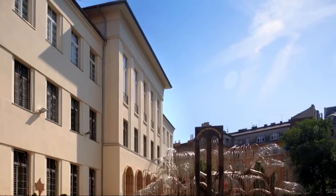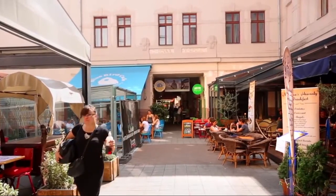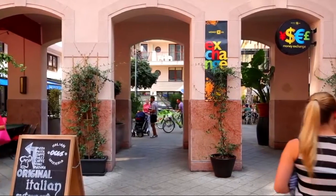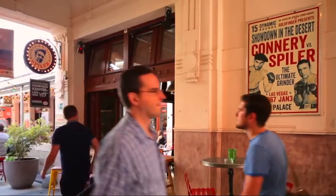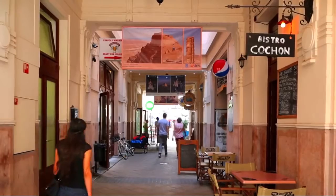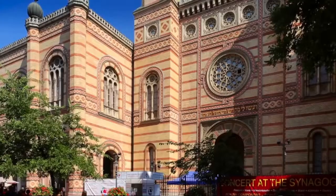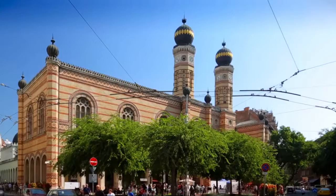Despite the horrors of World War II, today's Budapest has one of the largest Jewish populations in Europe. Lose yourself in the Jewish Quarter, an area undergoing renewal thanks to its colorful cafe and bar scene. Then pay your respects at the Dohányi Street Synagogue, the largest Jewish house of worship in Europe.